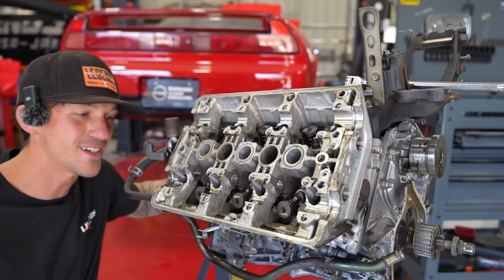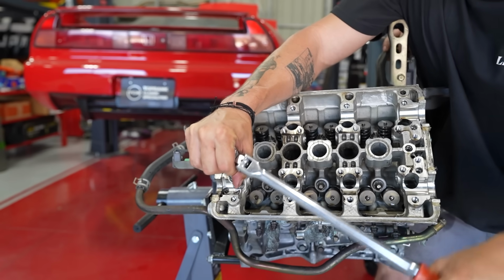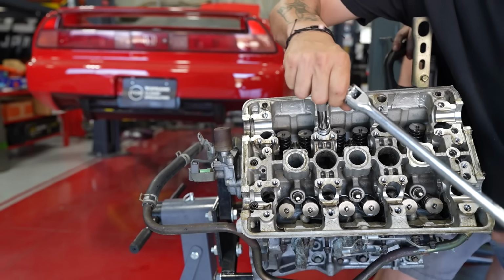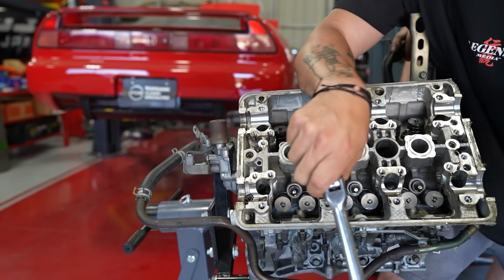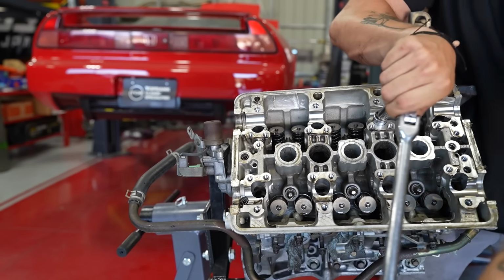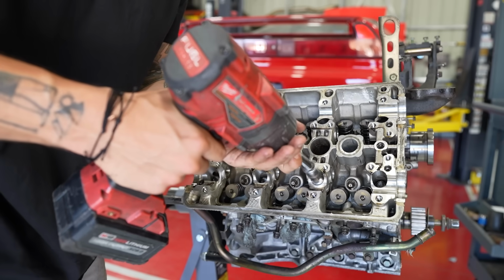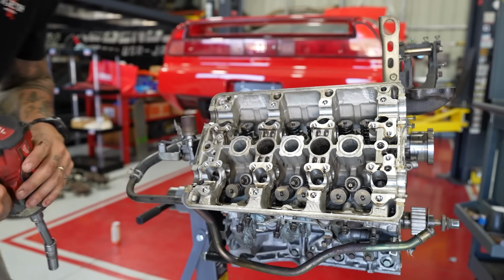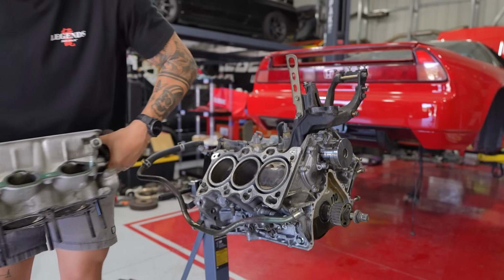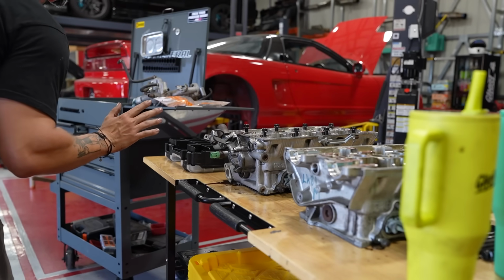Now time for the big portion. Let's get the head off. See? All right, the head is free. Oh my God, we did it. We did it. Oh my gosh. We're good. Kyle, we're good.